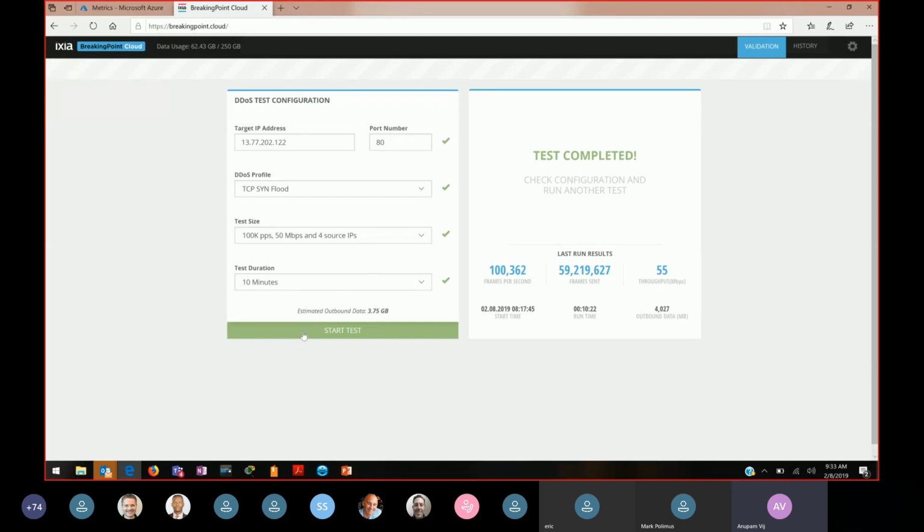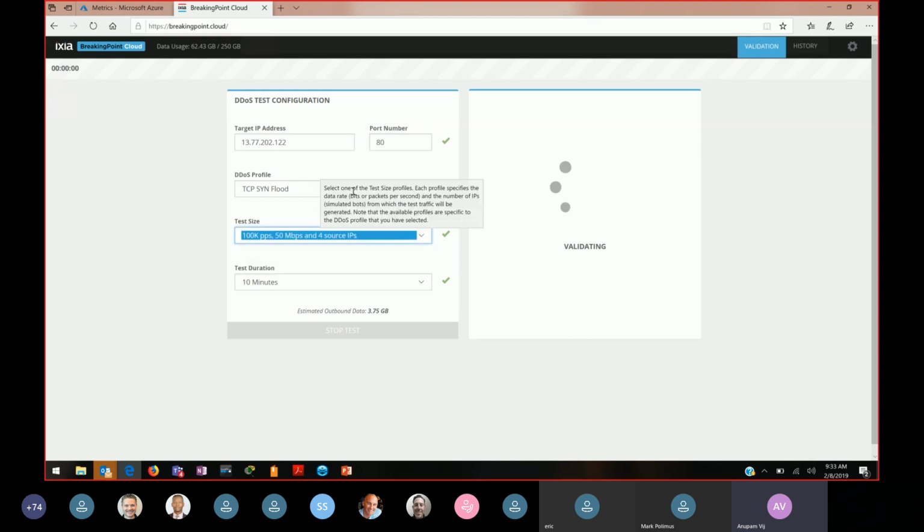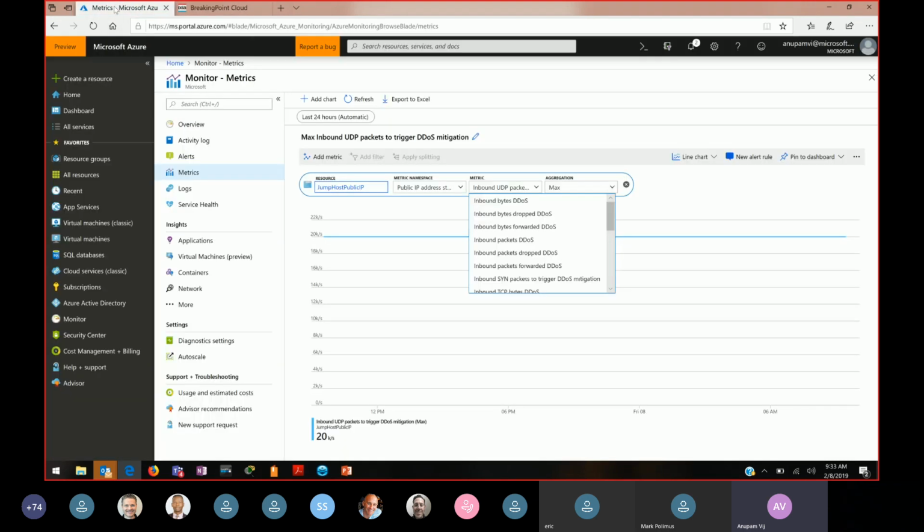So I'm going to start generating the test. And in my environment, given the policy threshold for TCP SYN was set to 10,000, even 100,000 connections per second is going to look like a DDoS attack. So in this case, I'm generating a TCP SYN flood against the application. And within a few seconds, as the attack is generated, we'll start seeing those metrics showing up in real time as well.